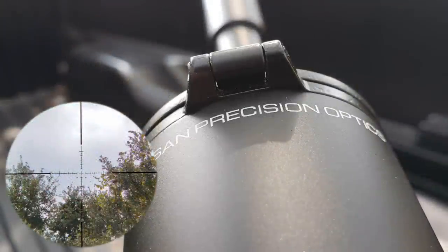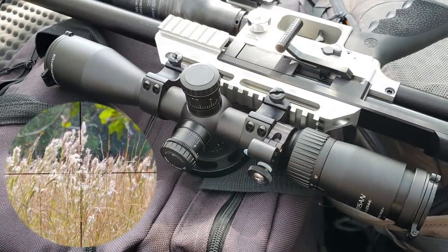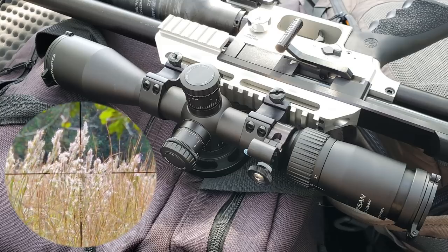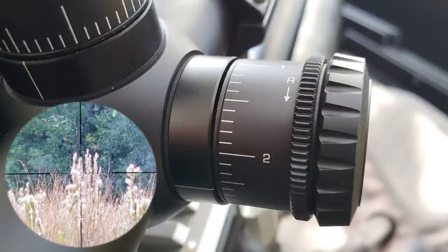At max magnification, there's no distortion around the edges. The parallax adjustment is dead on, the glass is clear and bright, and the reticle is razor sharp, if not a touch too thin. In hand and to the eye, the scope oozes quality everywhere, and all the adjustments and clicks are silky smooth. I'm really digging it.